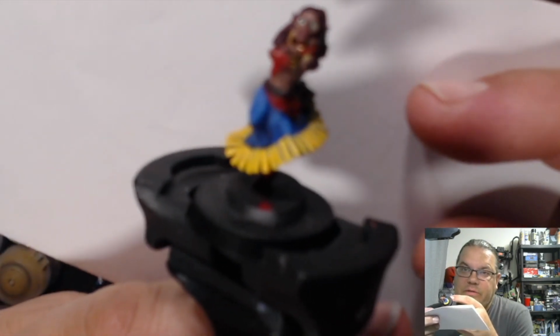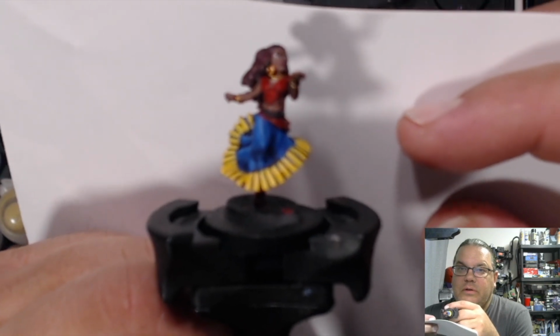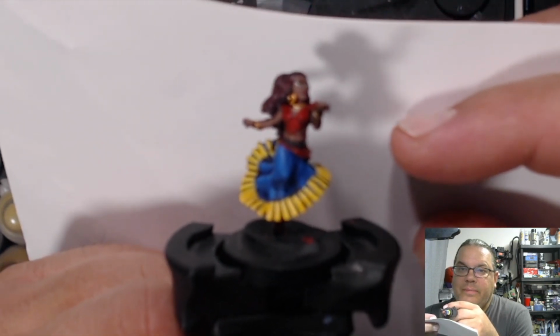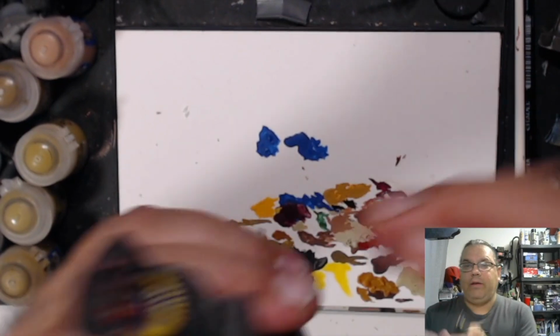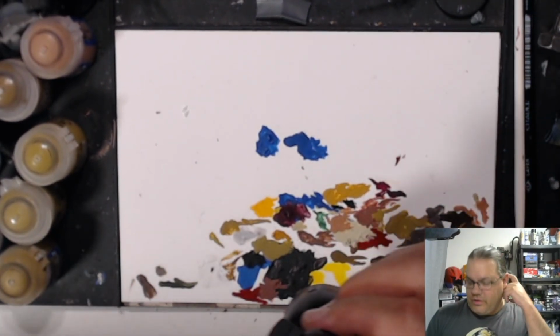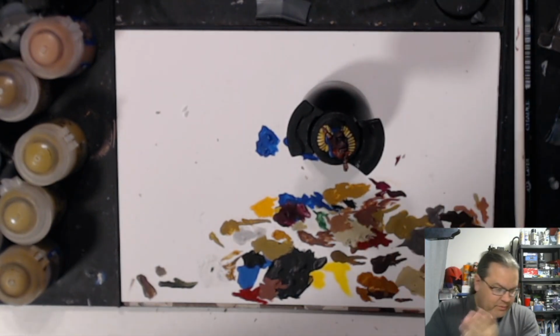Last time, as you guys know, I did the eyes. And I did a little bit on the red, but today we are going to do the red, the hair. We're going to get as far as we can. We're going to try and finish our girl today. So let's hop to it.